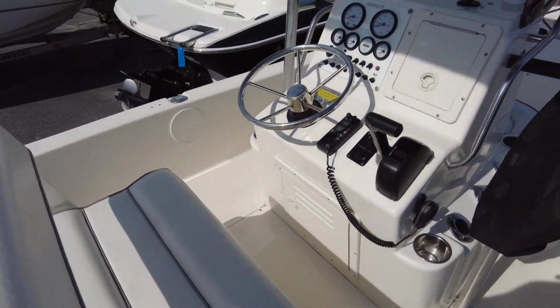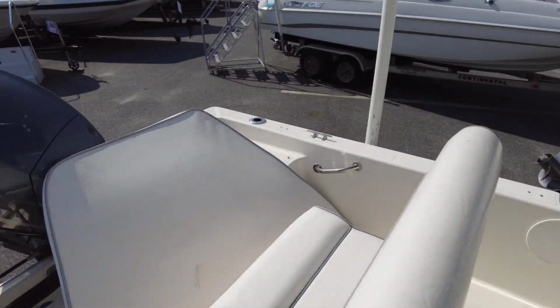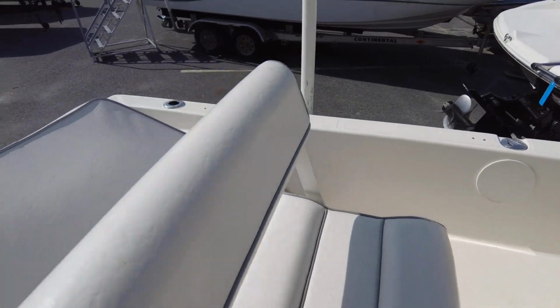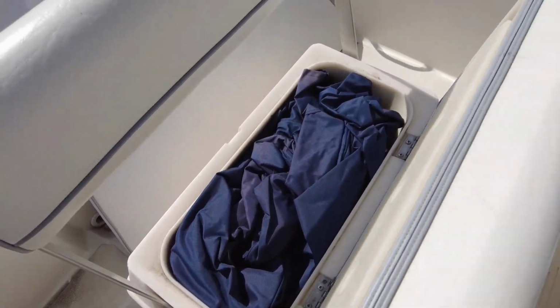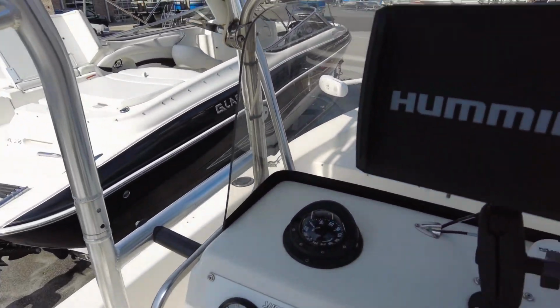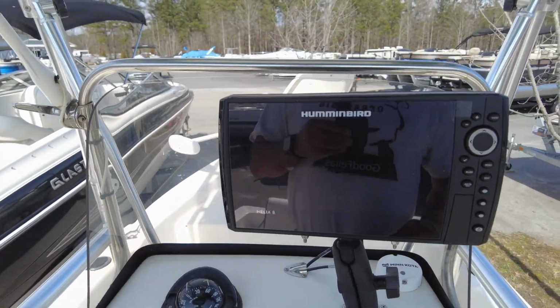Cushions, wonderful center console. Flip top, this is probably a cooler somewhere. Yeah, oh, looks like a cover in there. Helm station, Humminbird Helix 8.